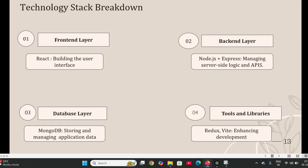Then it is a technology stack breakdown. It consists of the front-end layer, back-end layer, database layer, and tools and libraries. The front-end layer of Homely Hub is responsible for designing a user-friendly screen, handling the user interaction, performing the client-side validations, and connecting with the backend APIs to display the real-time service data.